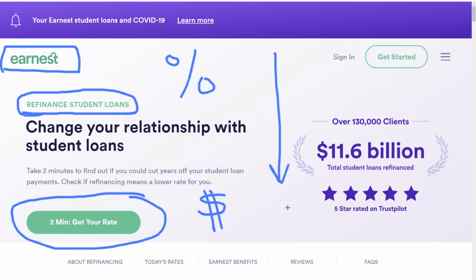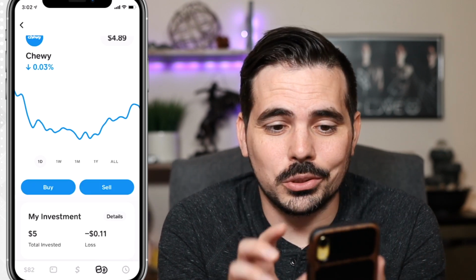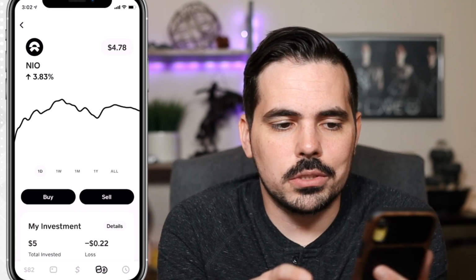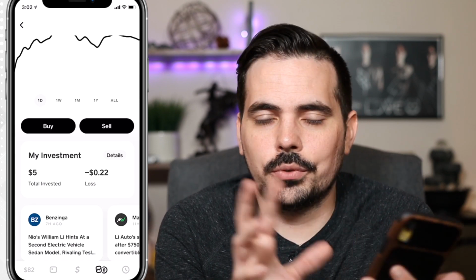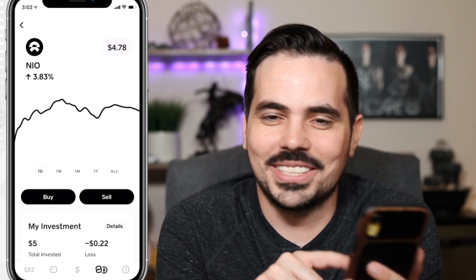And again, with these stocks, I'm not doing a lot of research because I already had to do a lot of research with the main stocks I have with M1 Finance. So with these ones, I'm just kind of throwing some money in here, free will and enjoying my life with this $5-6 that I have invested with these stocks.